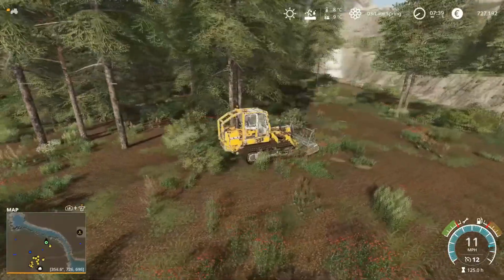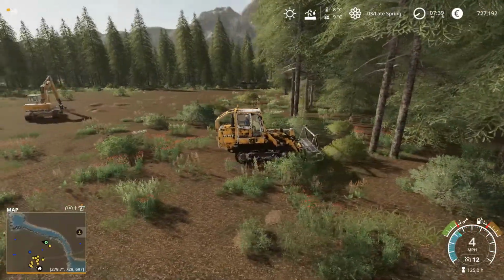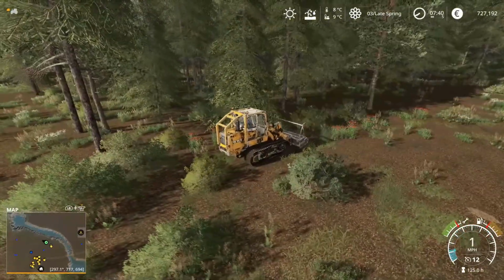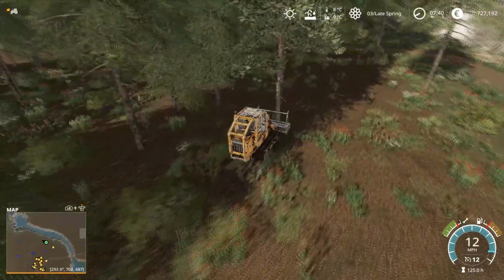So yeah, I'm going to carry on with this, and we shall reconvene once we got all the trees taken out and some of the kit shuffled around out the way, and see about getting this new field created.